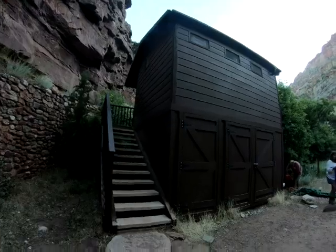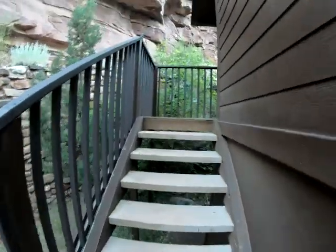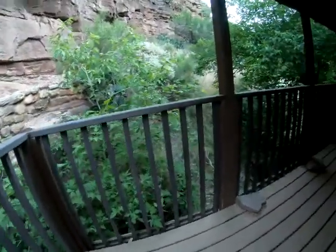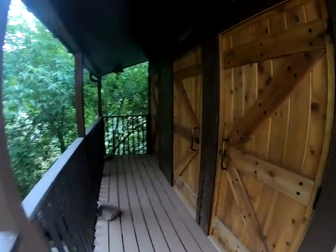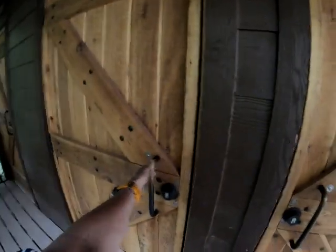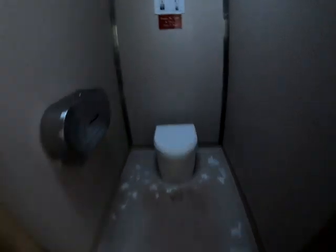I have to show you this. This is crazy. Look at this. This is the bathroom, like 6 miles into the Grand Canyon. Like who builds this stuff? Who carries all this stuff in? That's better than our city park here.